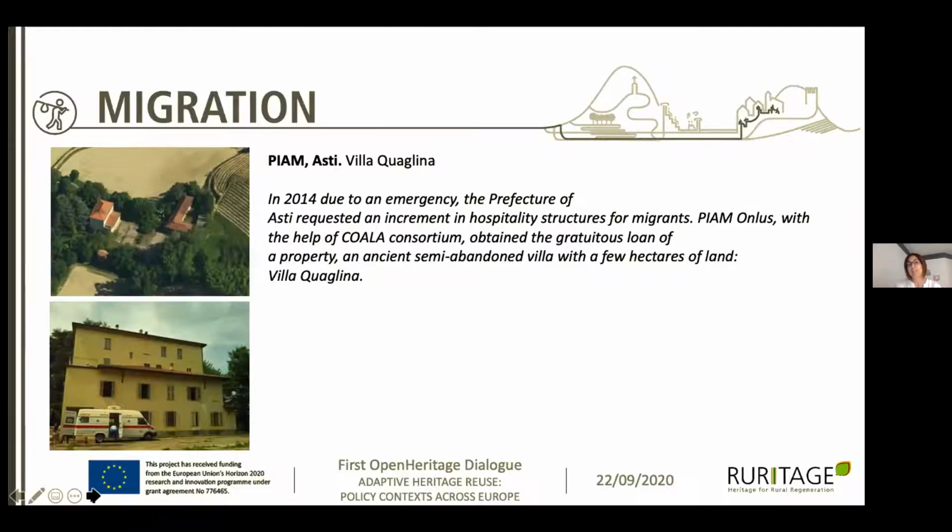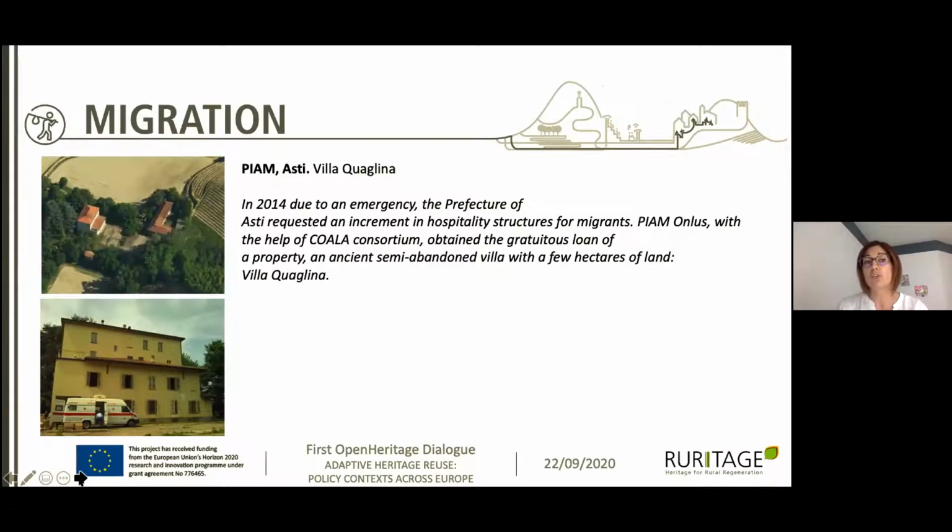But the interesting thing is that they also involved the migrants in the renovation process. So while offering them a shelter, they also taught them some skills in the building sector. So they had this double success in renovating, in adapting the use of this old building for this new purpose.